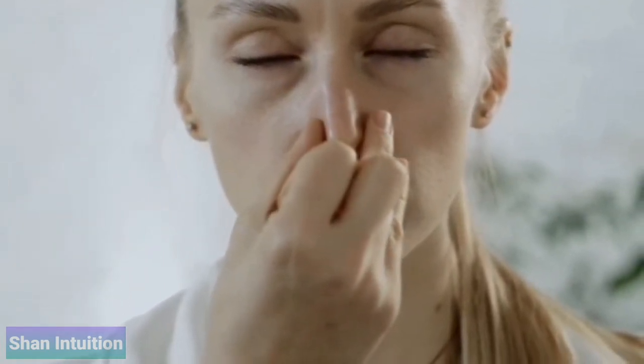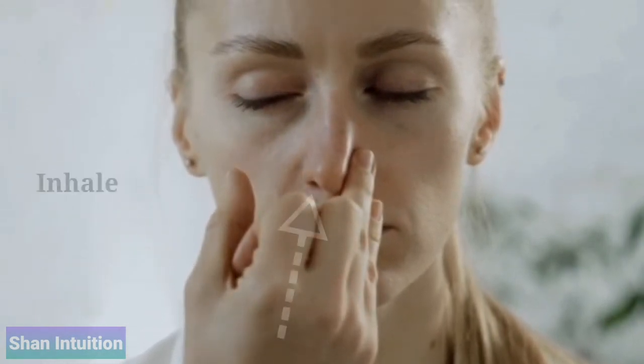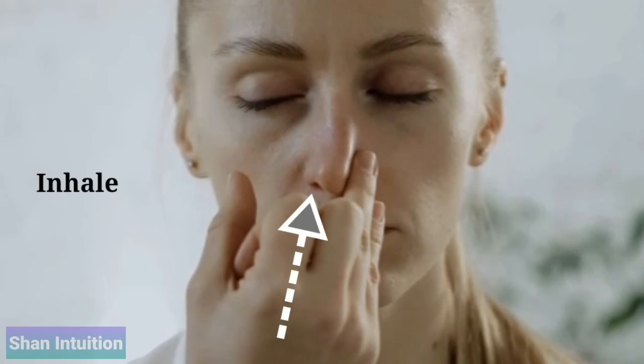Now change over by pressing against the other nostril using your middle or ring finger. Lift your thumb and inhale. Exhale.